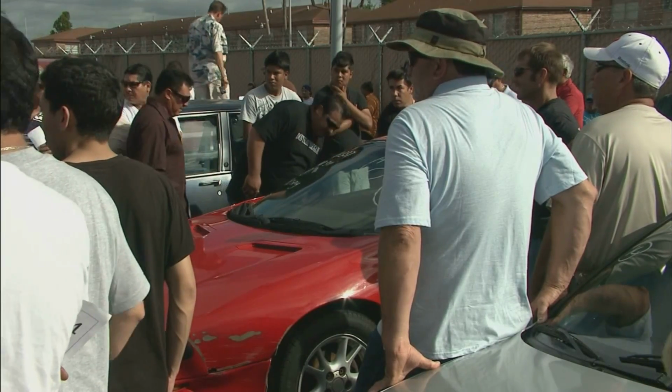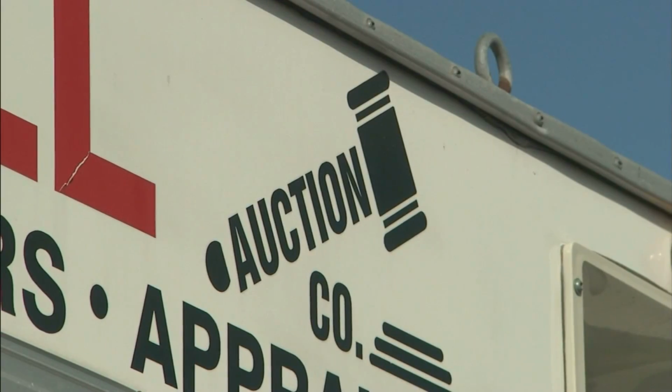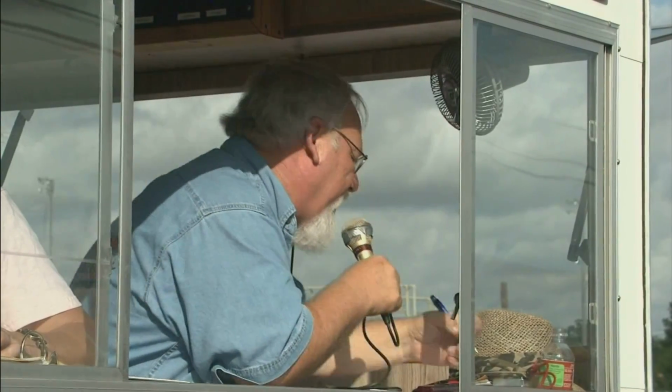That is a deal on this Camaro. Depending on how many cars we have, the time of the year we have it, the quality of the cars, it can raise anywhere. It could raise up to $100,000.